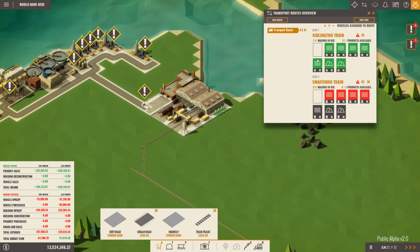Well, 7 and 4 wagons in use, so I'm thinking we might have to lower that. Vehicles assigned to route. Let's go ahead. Can we bump that up to like 10? Products available. More wagons assigned than available. But we have vehicles assigned to route here. I'm asking for 10. Okay, well, you know what? Let's go ahead and lower this. So we've got 4 of 4. We're good there. 17 products available.